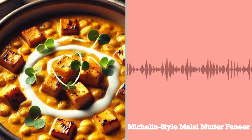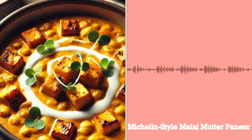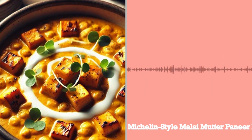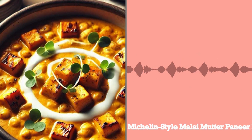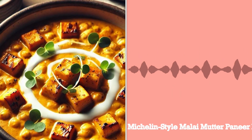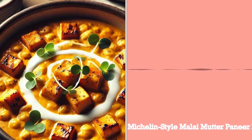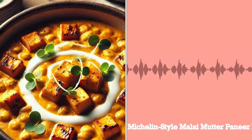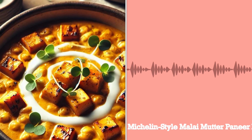And speaking of adventures, I think this deep dive has already taken us on a journey. We've gone from this familiar comfort food to the intricacies of Michelin-Star cooking to regional variations and even the cultural significance of this dish. We've covered so much ground already. What stands out to you the most about this exploration of Malai Mutter Paneer?